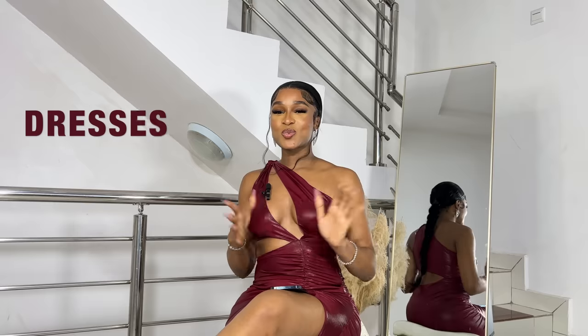We're going into dress, which is what I'm wearing. I'm not much of a dress person, I'm gonna be honest. If I'm wearing dresses, I love maxi dresses. I feel like they suit my body more. It's just classy. It's just what I love to wear.